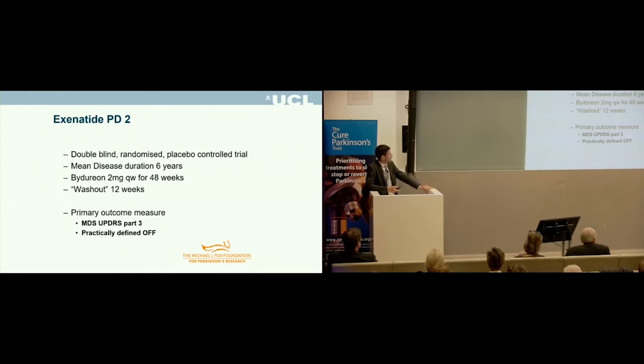And we decided our primary outcome measure was measuring the severity, the movement severity of their Parkinson's disease, using this measure called the UPDRS Part 3. And we did this first thing in the morning, before the patients had taken their regular medication, so we had a little window into what the underlying severity of their Parkinson's disease looked like.